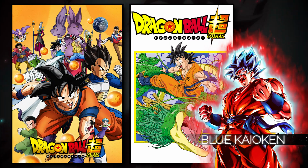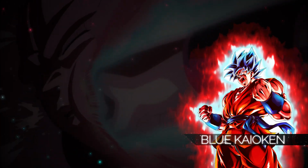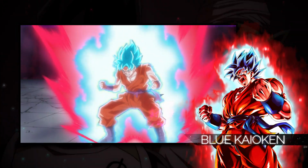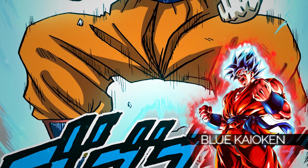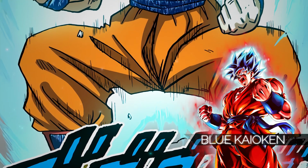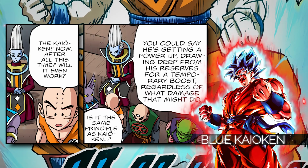At number 10, we have two forms which are essentially the same thing, just the difference between the anime and the manga, and that is the idea of Blue Kaioken, as I like to call it, which in the anime is Goku using Kaioken on top of Super Saiyan Blue, and in the manga it's Goku using the principles of Kaioken on the Super Saiyan Blue transformation. At least that's how it's explained to us. Both of them are alright.